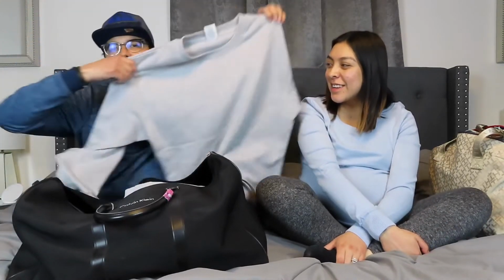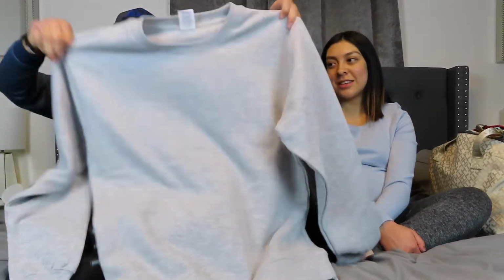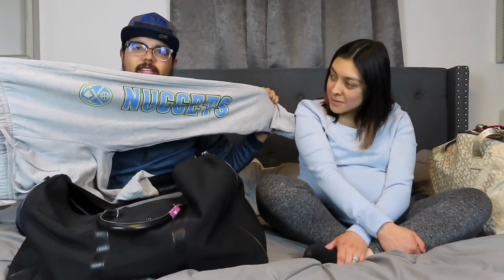So I bought this hoodie. All right. So I bought a hoodie. It's just a plain silver. Not even a hoodie. It's just a crew sweater. Right. And then I'm going to wear those with my Nuggets sweats, so that's going to be an outfit just for one day, so I could be comfy.